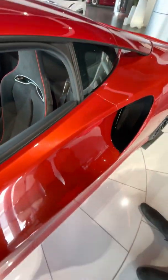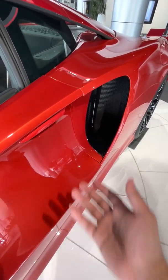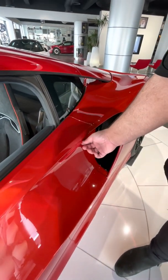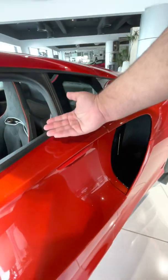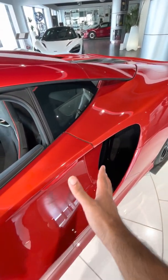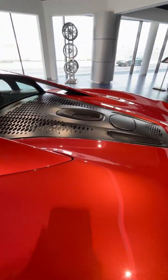Coming to the outside with the airflow, you see the design language even in the door handle. The door handle is actually more of a fixed wing. Underneath you've got the button to open it. Obviously the car's locked right now. What's impressive about it is the dihedral doors. You see the air coming through here and on the side going to the engine bay. Just a beautiful, beautiful machine.